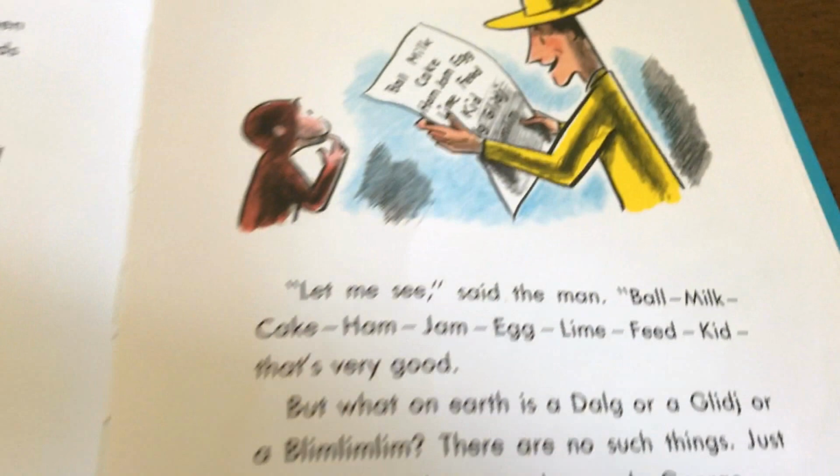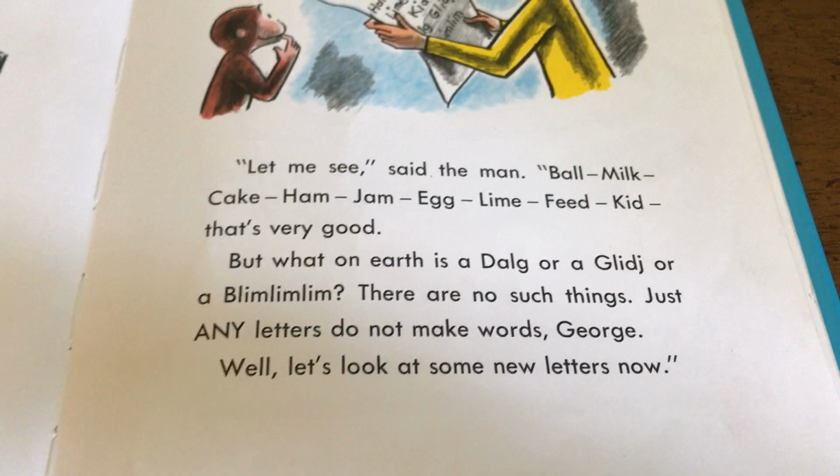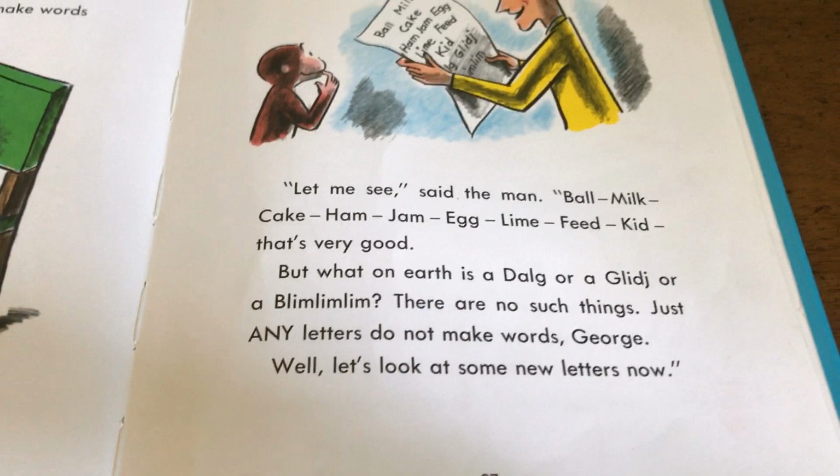The man looks at George's writing. Let me see, said the man. Ball, milk, cake, ham, jam, egg, lime, feed, kid. That's very good. But what on earth is a daub or a glidge or a blim? There are no such things. Just any letters do not make words, George. Well, let's look at some new letters now.